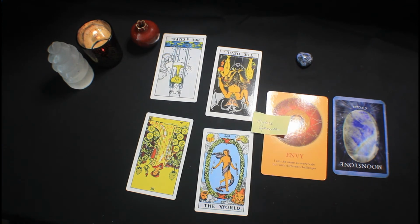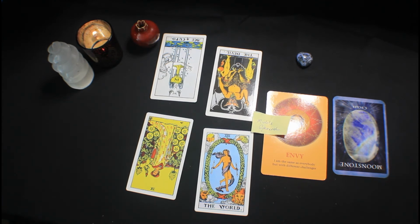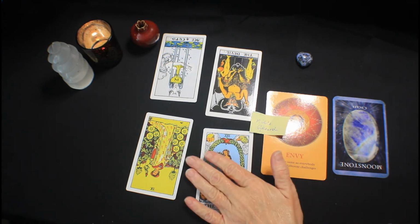Middle ground. Oh my goodness, you guys. When I do these channeled messages, I don't remember what I'm writing down. I just write them down as I'm in my meditation, and then I cut them out and I put them in my box. But this says middle ground. My goodness, you guys. So what they're trying to tell you, again, find balance.